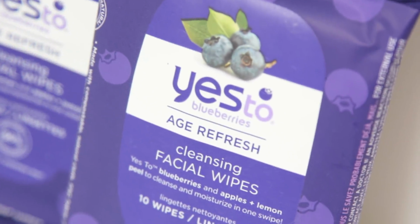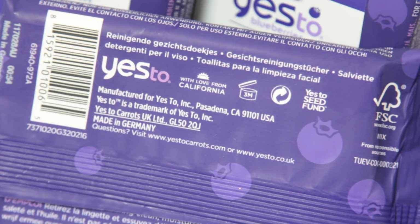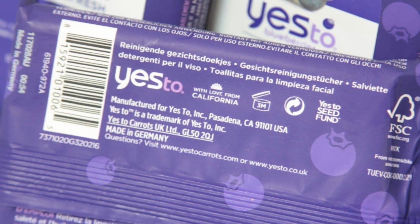I've seen people hauling the charcoal wipes. I can't find those just yet, but I was able to find these. Now, these do say age refresh. If you're younger, that doesn't mean you can't use them. This is just going to help remove makeup. But the ingredients inside of this is for aging. So there's 10 wipes inside of each pack.